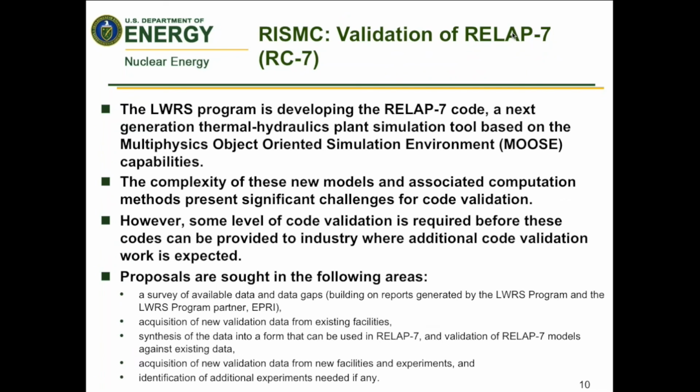Another question for RC7. Is there interest in RELAP 7 validation for non-LWR reactors? We hadn't thought about that. Since it's part of light water reactor sustainability, I think the emphasis would be for the current fleet of reactors. Rich, I don't know if you want to add. Yeah, I would echo that. This topic is under the purview of the light water reactor sustainability program, so our interest is in light water reactor technologies. I know that RELAP 7 is being developed for non-light water reactor applications, but I think that would be a different call to validate RELAP 7 for those applications. This call is for light water reactor technology or light water reactor uses for RELAP 7.